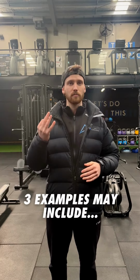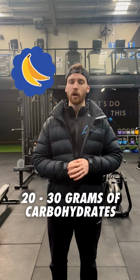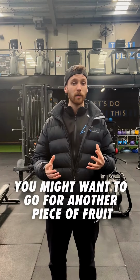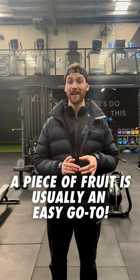Three examples of this may include a piece of fruit. A really easy option is a banana. It's usually going to give you somewhere around 20 to 30 grams of carbohydrates, and it's quite large in volume, so it'll make you feel a little bit full, help spike your blood sugar a little bit, and then you might feel a little bit better than training on an empty tummy. That being said, you might want to go for another piece of fruit, a pear, an apple, something like that, if you have a preference. A piece of fruit is usually an easy go-to.